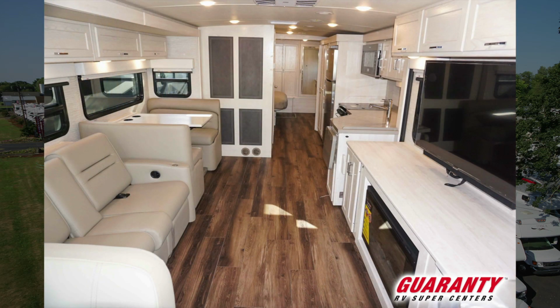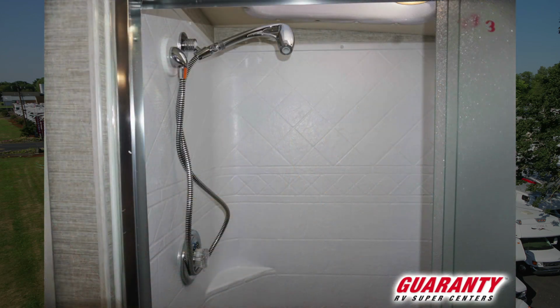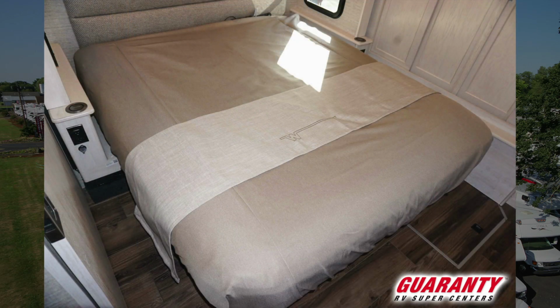Moving further back, you have tons of storage space, as well as a very large bathroom, lots of counter space. You've got one of the big, what they call Fantastic Fans above in the bathroom as well, which is going to be pretty handy, especially in the summertime.